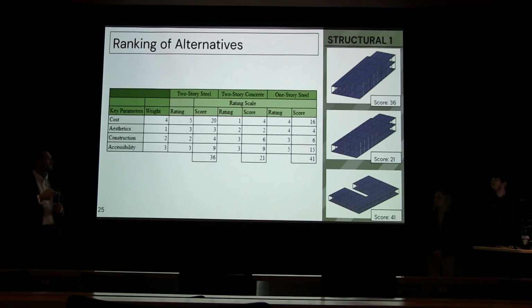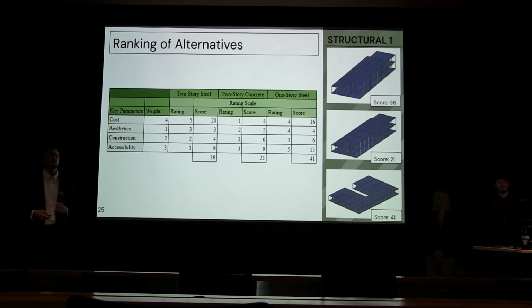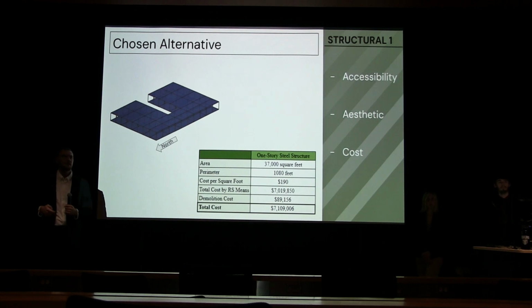The third alternative, the 1-story steel structure, receives the highest overall score of 41. This means that this is the alternative that we will start to expand on and move on in the design process. The chosen alternative does really well in terms of accessibility with the 1-story layout. Makes it super easy for residents to get around and access the common spaces.